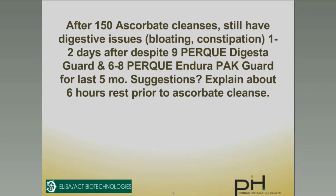Now, when an individual has persisting digestive problems, we would start with the DigestiGuard and EnduraPAC-Guard: DigestiGuard probiotics, EnduraPAC recycled glutamine. Probiotics, the good bugs to displace the bad bugs, recycled glutamine to energize and repair the intestines. If bloating or constipation remain, then we would add Perk Regularity Guard. The goal is to have 40 to 100 grams of fiber a day. If you have less than 40 grams in your diet, which is common, we'd recommend Perk Regularity Guard, anywhere from 1 to 4 doses a day, but making sure that at least 40 grams of fiber are present, both for bulk and to bind toxins.